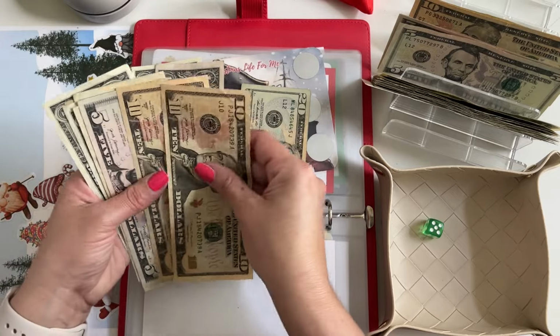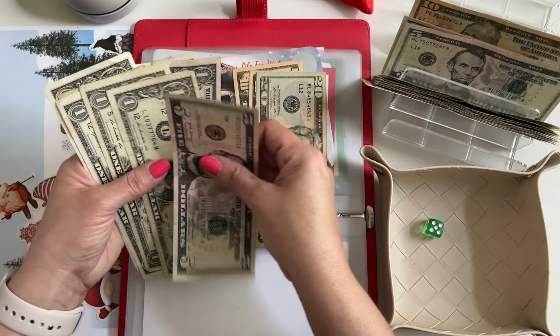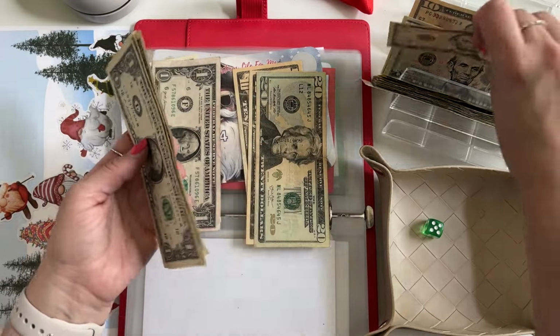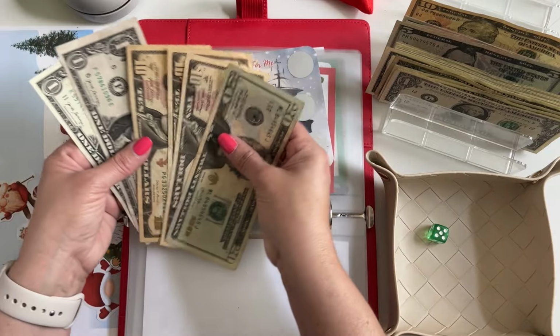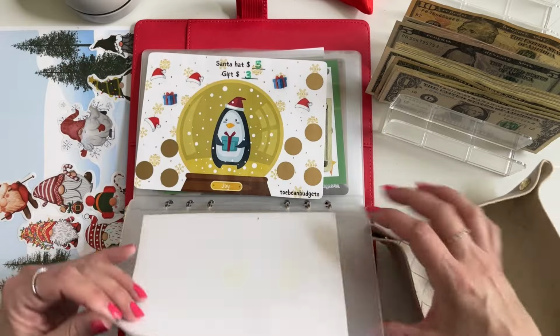Wow. Okay, so let's see what we can do. Okay, we can't break down this 1, 5, 6, 7, 8, 9. So let's do this 10 right here. So that is 52 still. Perfect. Next up is Tote Bean Budgets.